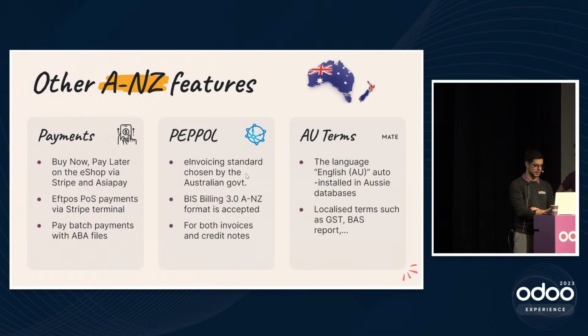So that's something that's very good for governmental entities and also, let's say, bigger companies that want to use the e-invoicing network. We have a few Odoo terms. So this is also something that I took to heart. There are a lot of terms, for example, GST instead of taxes, BAS report in terms of tax report, etc. Fortnightly instead of bi-weekly. These terms are important for Australian businesses, and so we will have the Australian English automatically installed in databases in a matter of days. It's not the case at the moment yet, but it's not version specific, so it will be there soon.